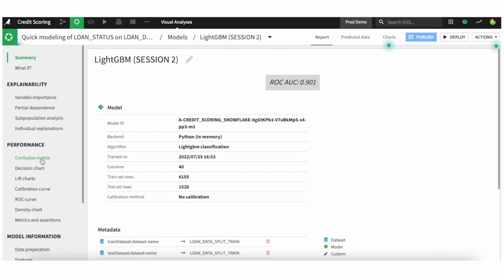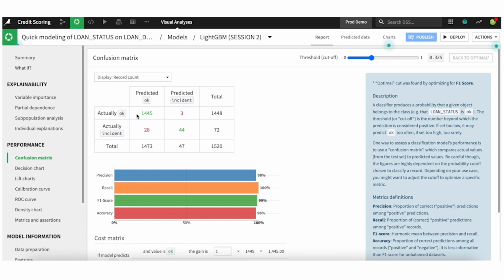If I look at this model, I can look at things like a confusion matrix. So of our 1,400 okay loan applicants, our model correctly predicted that many of them were indeed going to be okay. Of our loan applicants which had incidents, our model correctly flagged 44 out of 72, but it missed 28. Right, and so you can even tune your model's threshold.